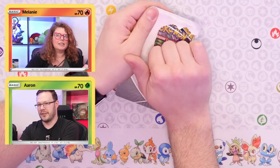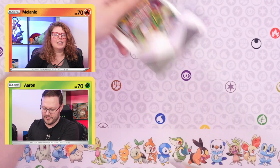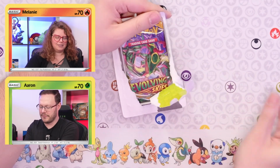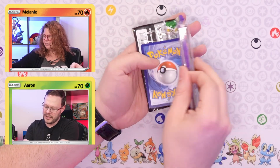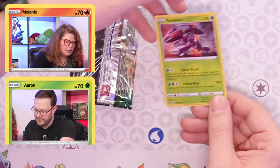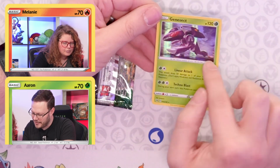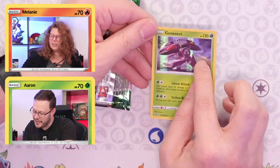What is this? This one is an Evolving Skies. That's cool, which is nice. It's at least different from the last ones we had. I want to see what kind of foil card we get in this. It's not sleeved or anything in here, so that's not great. It's all scratched up. There's a Genesect, and yeah, it's scratched up. I don't know how easy it is for you guys to see. I can see scratches over here.